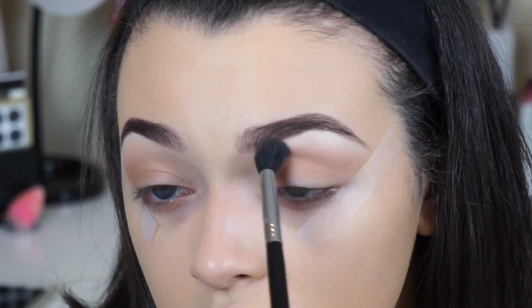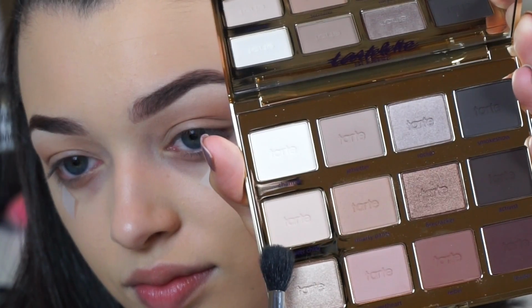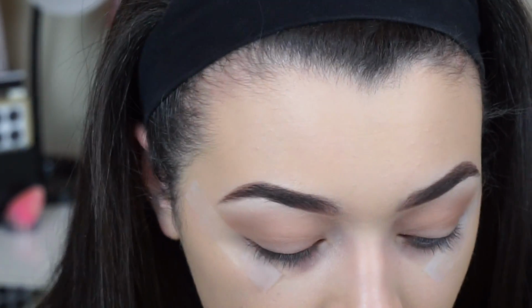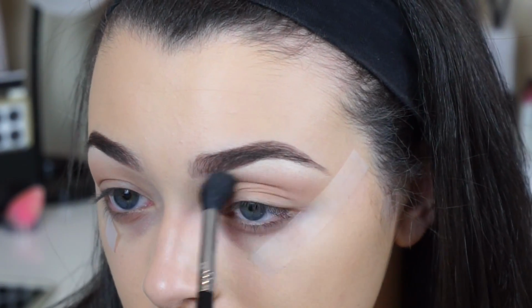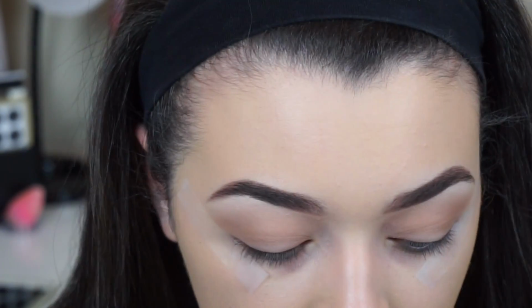So using windshield wiper motions, I'm just going to be working that back and forth into my crease. And then I did use some concealer to sharpen up my brows off camera, so I'm going to take the shade Flower Child and Charmer and set that concealer underneath my eyes while also making sure that those two shades are blended, kind of like using it as a transition.